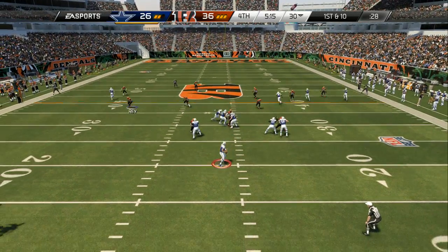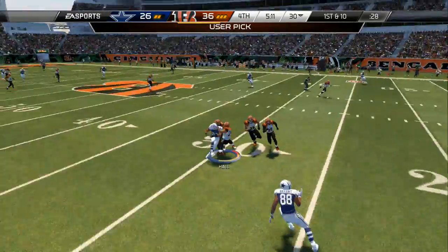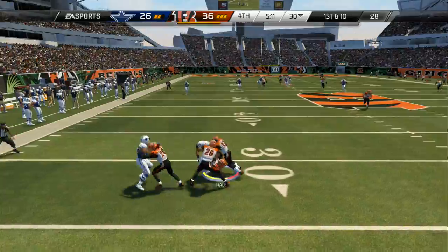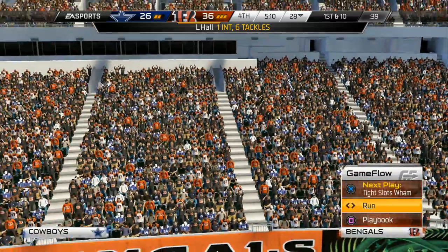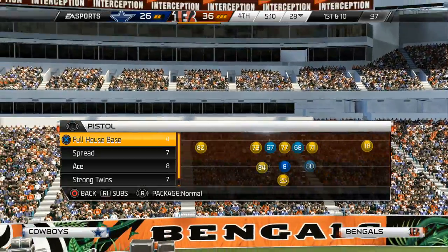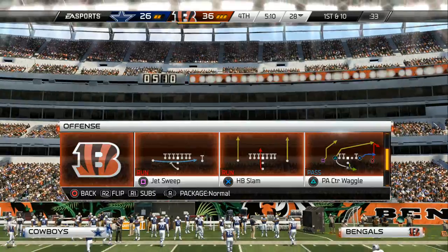Romo's going to take the snap from the shotgun. It's intercepted! That's just a terrible decision by the quarterback there. He's got to know when you're in a situation like this, you just cannot make that type of pass.